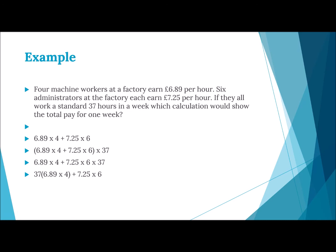Looking at the final example, a similar thing is happening but in a different order. So here the bit in brackets would be done first, the 6.89 times 4, then that would be multiplied by the 37, then the 7.25 would be multiplied by 6, and then those two parts would be added together. So again, the hours for the 6 workers would not have been multiplied by the 37. So you can see just by putting brackets in and changing the order around, you can actually get a completely different answer. So just to remind you, it's the second option that is the correct one.